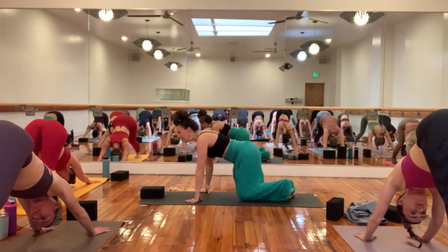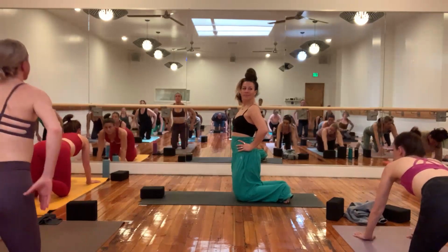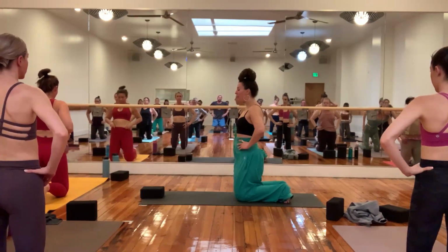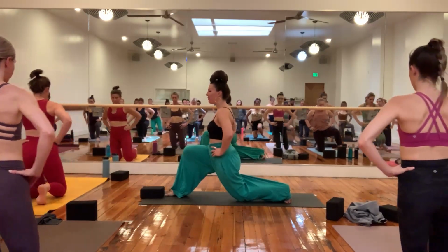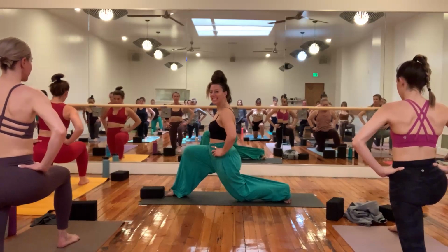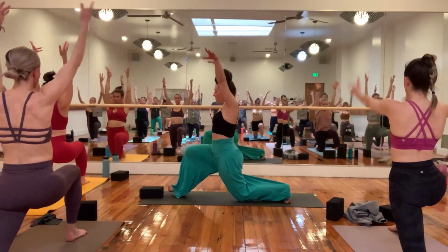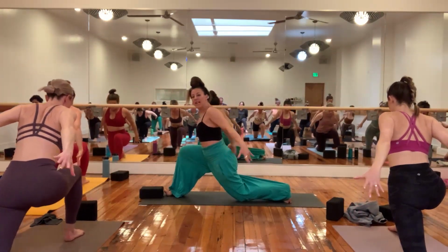Okay, everybody come down to your knees, bring your hands to your hips. From this position, knees to earth, hands to hips, you'll use your side body steadiness to step your right foot forward, coming into a grounded lunge. Exactly. Good, inhale, reach up. Airplane arms, take your chest forward, sweep your hands back. Just take some time here.